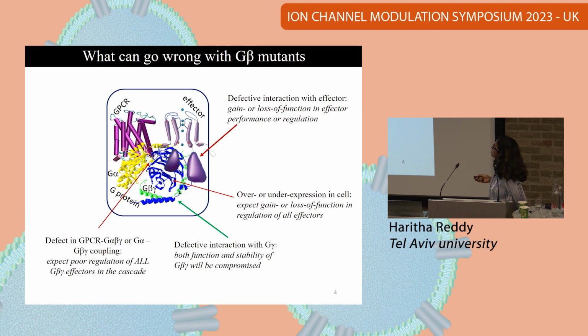So what could go wrong if there is a mutation in G beta? It could be either the interaction between the G proteins and the GPCRs could be disrupted, or the interaction between the gamma and the beta could be disrupted, or the protein itself could either underexpress or overexpress and lead to the loss of function or gain of function of the effectors.